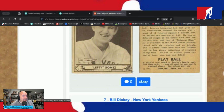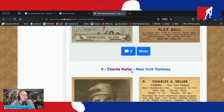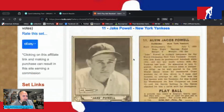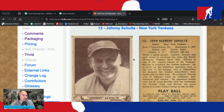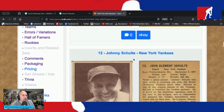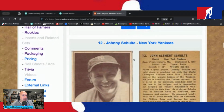You see a designation there that maybe differentiates them from players on other teams. I'm not sure where else we see that earlier than this 1940 set. Red Ruffing, of course, he's a pennant winner. So all the Yankees have it, except for John Clement Schulte. He does not have a pennant on his card. So not quite sure what happened there. Perhaps he wasn't with the Yankees that previous year.